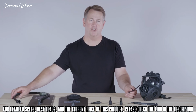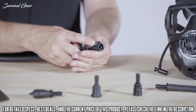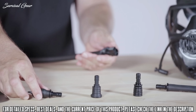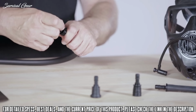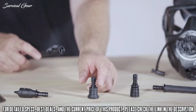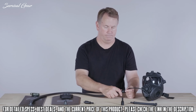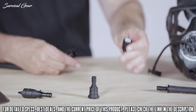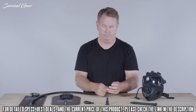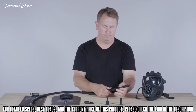The CBRX tube has a modular connection at the drink end. You can click in a standard bite valve for everyday hydration, or an adapter to connect to a mask's drink interface. Camelbak makes three modular adapters. The Type A adapter connects with the M50 series and other Avon masks. The Type M adapter interfaces with M40 and M42 series masks. And finally, the Type S is for connection to Scott masks.